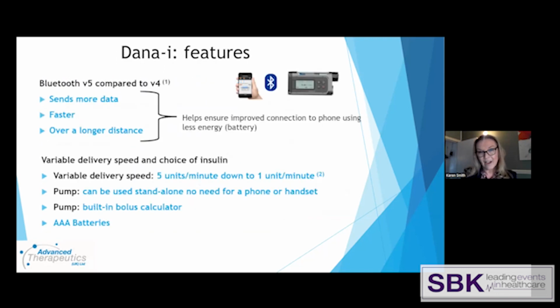So Danai versus the Danai RS: it now has version 5 Bluetooth, which enables it to send more data faster and over a longer distance. All of this together also ensures improved connectivity to the phone, but also uses less energy, so the battery does last longer. It also has a variable speed delivery, so you can have 5 minutes a unit down to 1 minute a unit, which really does help with the absorption of insulin via the cannula.